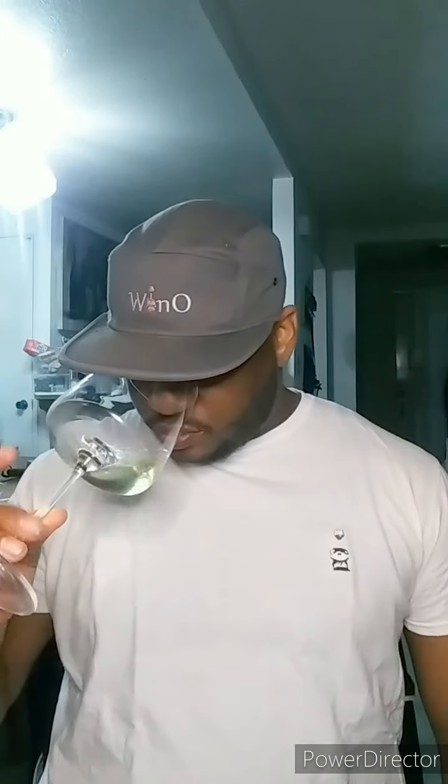Swirl this up. I just opened this. Oh, by the way, this is the 2018 too. I don't know if I said that. There's also a secondary of a little bit of an orange, like kind of an orange peel type of thing. All right, I said a lot on the nose. Let's see what's going on the palate.